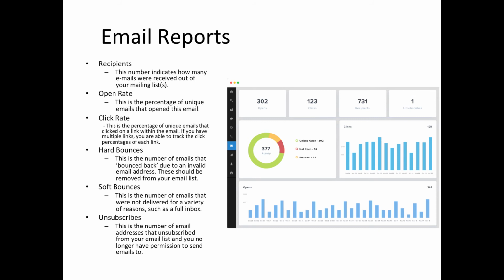The first thing is your recipients. While your email list may have, say, 10,000 people on it, this may not have been received by 10,000 people. It may have only been received by 7,000 people. So it's your job to figure out where those 3,000 emails were missed, and also what happened to those 7,000 emails that were received.